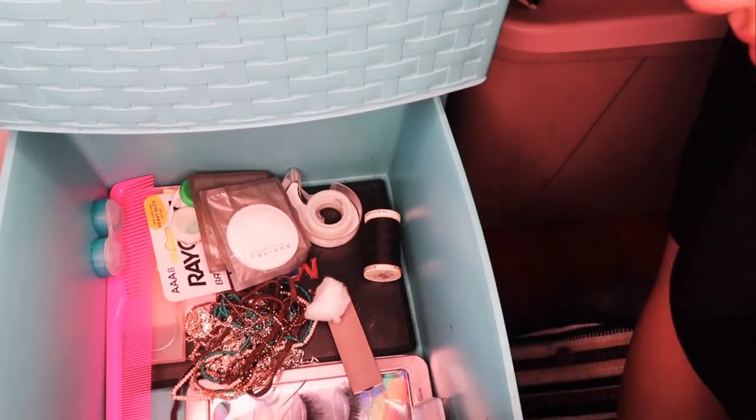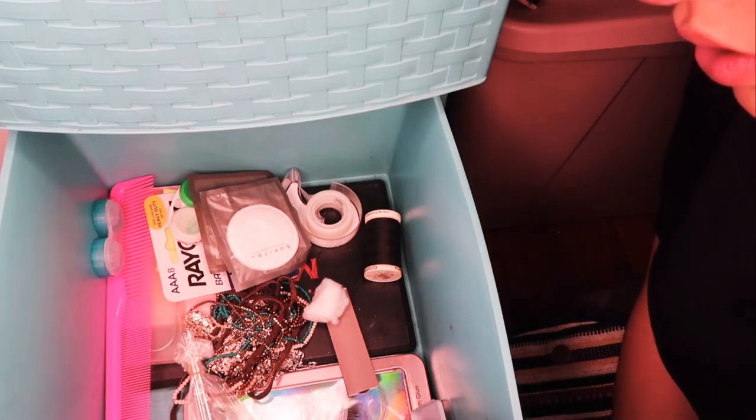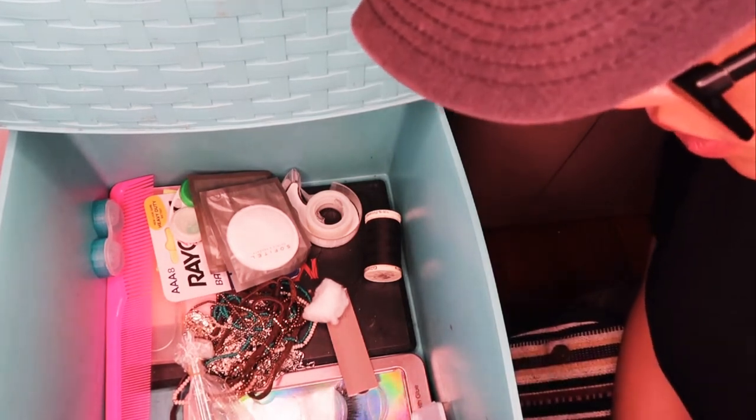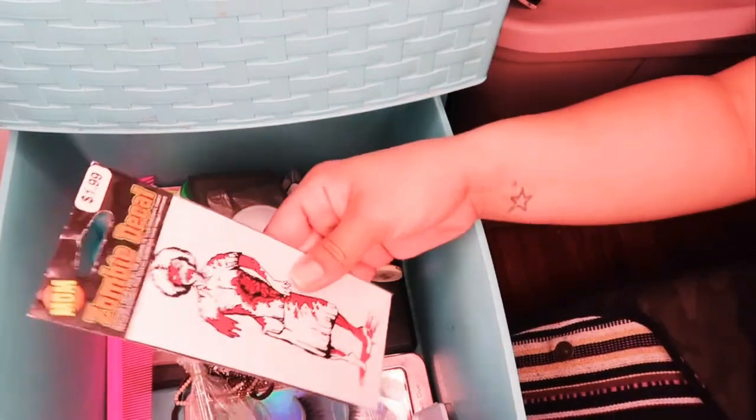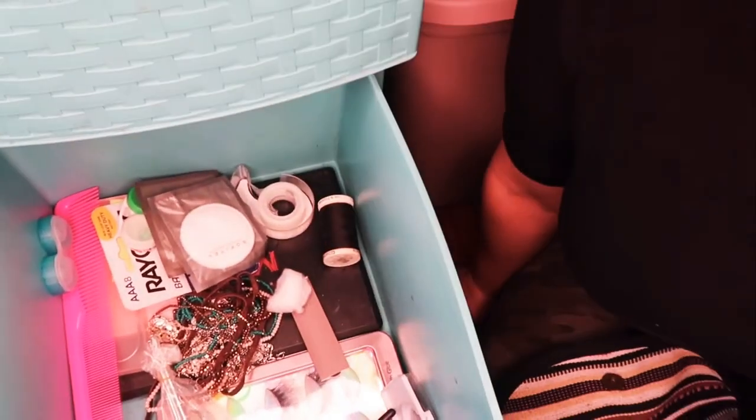There's just so much stuff. What is this to? I don't even know what this is to. Oh my gosh, I'm already tired. I don't even want to get to the bottom. This is my zombie mom thing. I don't know what happened to my zombie son. He probably took it and stuck it on something. Sorry.